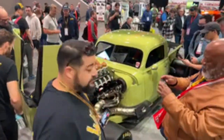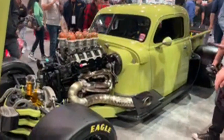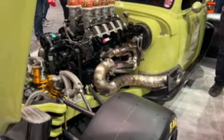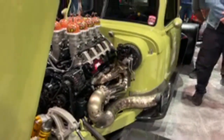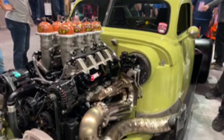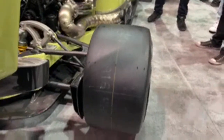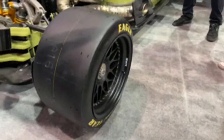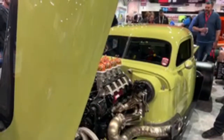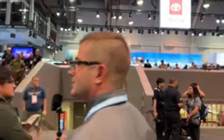All right, now we can get a little closer. Got these humongous slicks on it. HREs. Yeah, I know. That is a look right there. That is nuts. Well, okay. I will say that is some craftsmanship right there. All right, let's go look at Toyota. Let's see what they're doing up there. Yeah. It's overwhelming, I'm not going to lie.